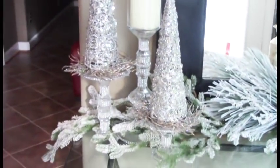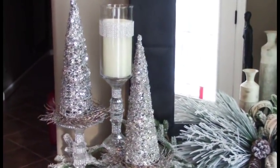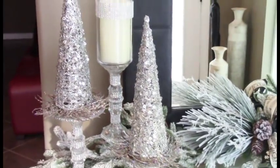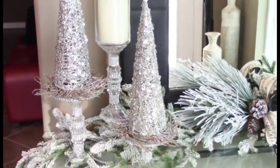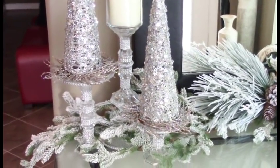Now we go over to the left side. The left side is all this glitter goodness for you blinged out fans out there. We have 2 cones and a candle that's sitting on those DIY stands that I did. If you haven't seen that, I'll put that in the iCard above.